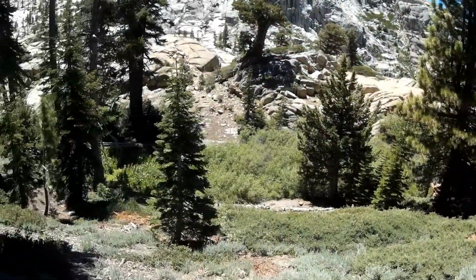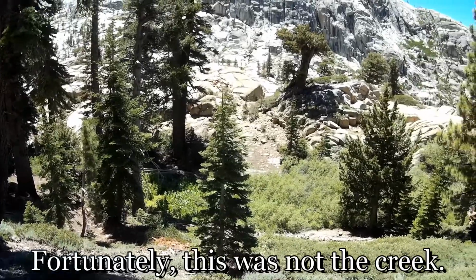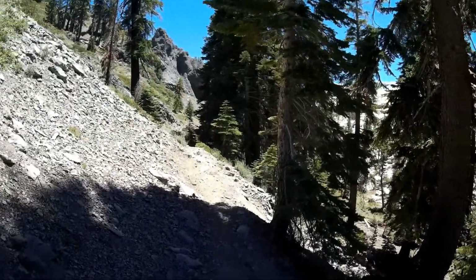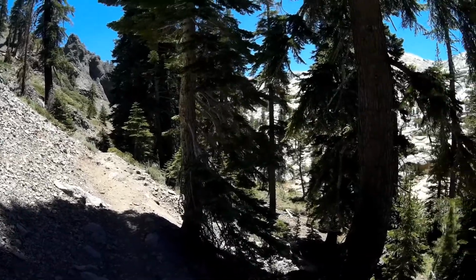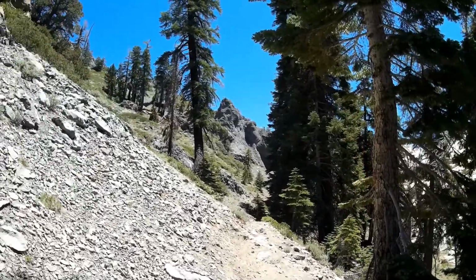Alright, so I think this is the creek down here, but it's not flowing. It looks mostly dry. There's a few spots where there's standing water, but yeah, this isn't going to work. And also this terrain doesn't look very good for making a campsite. So, I don't know. We're going to look around some more, but if we can't find a decent campsite, then I guess we're going to have to head back to the reservoir.